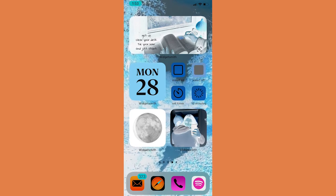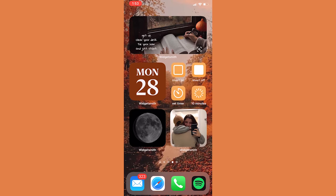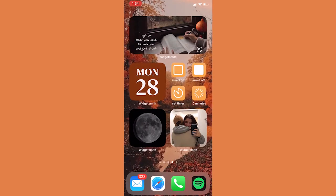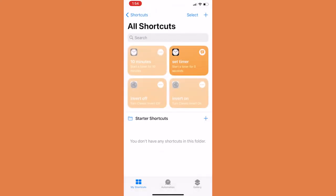Turn invert on, and then when I'm done, invert off. What I've also done is I've set up the triple click of the home button, and that turns it into grayscale. I honestly kind of prefer that, but I like the shortcuts. And then I have a shortcut to just set a 10-minute timer, and then just a generic timer so I can set how much time I want the timer on, if I want to work for 45 minutes or whatever.